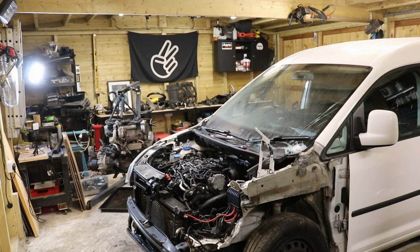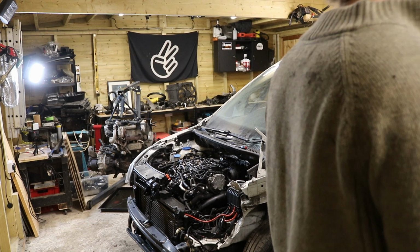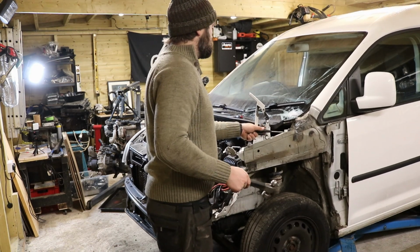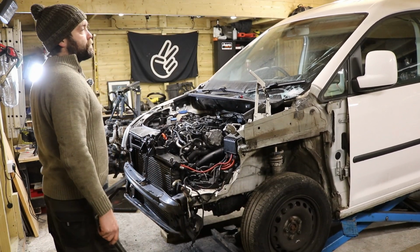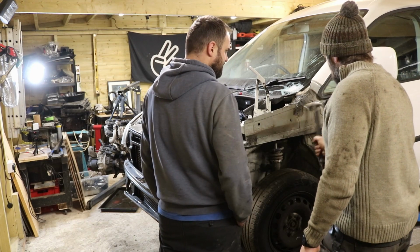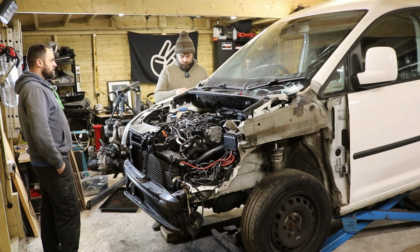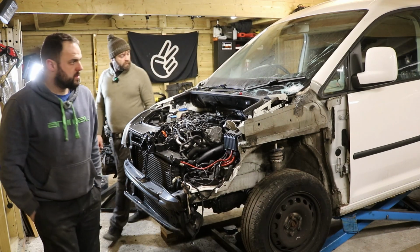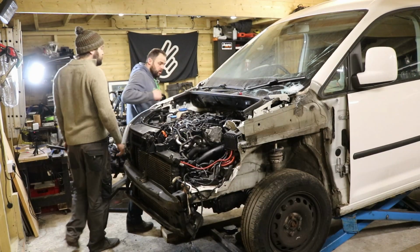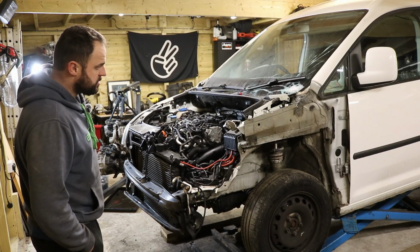We have a problem. We have a split. Needs pulling. I didn't know it was creased up here. On the initial inspection it didn't look too bad.